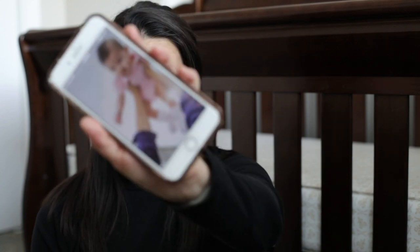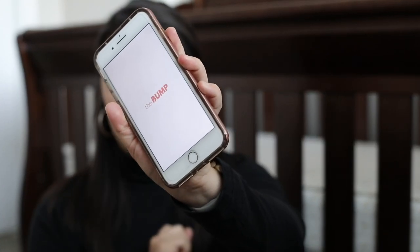All right. So as far as the stats for baby this week, I'm going to look on the Bump app. I love this app. This is the one I've been using the most because I really like the articles that they share with you every day. It's totally applicable to where I'm at in this pregnancy. So let me look up the stats.